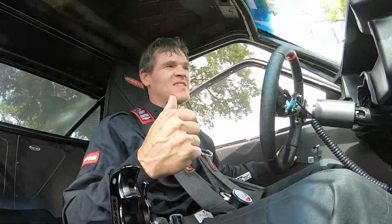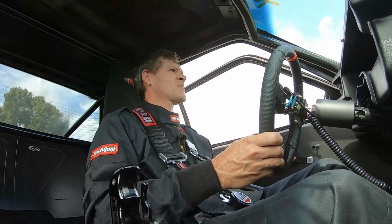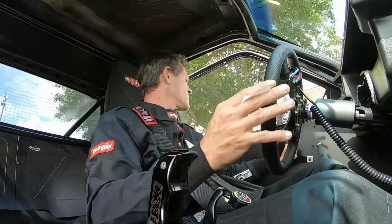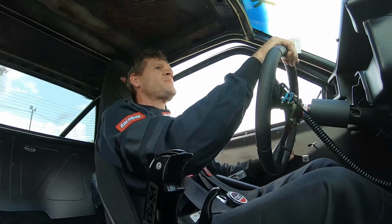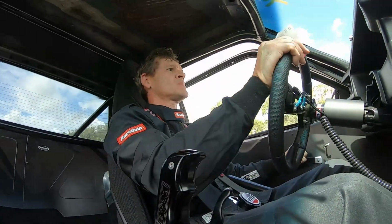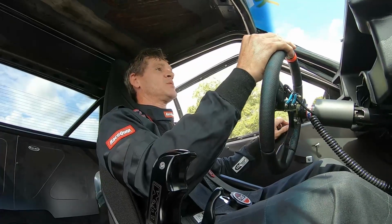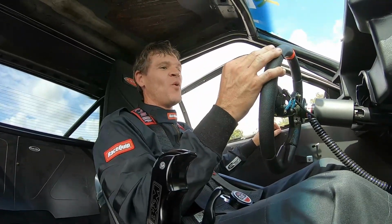Really good, but I shifted into second gear off the line. Like, it kind of scared me, and my hand was on the shifter. Really dumb. Starting off in second gear with a 1.48 60 foot.